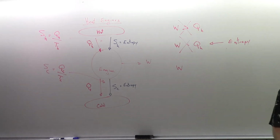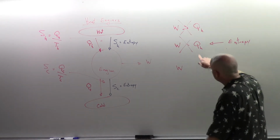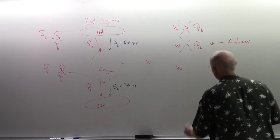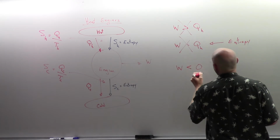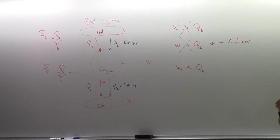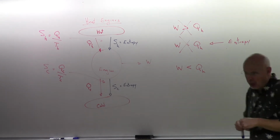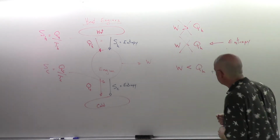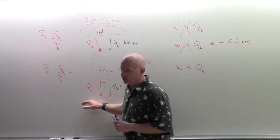It's the second law of thermodynamics. So this would violate the second law of thermodynamics, so this isn't going to happen. The only thing that can happen then is the work out is less than the heat. And fortunately, it doesn't have to be too much less. It could be 99.999% less, but it will depend upon the temperature of your cold environment.